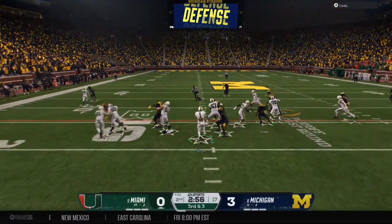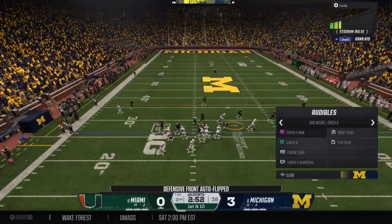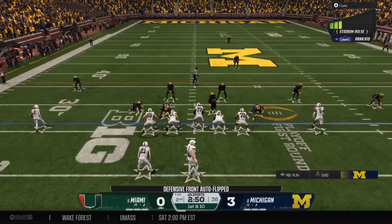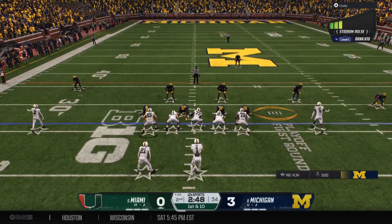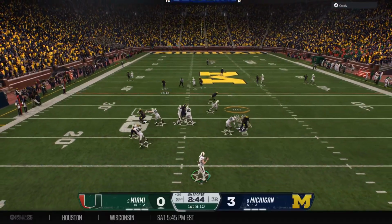That's a designed quarterback keeper. The Hurricanes will try to keep this drive moving. Fresh set of downs for the offense. First down. Well, they get the first down here, Chris, and look at them. They're already at the line of scrimmage, getting the call from the sideline. They're ready to go.